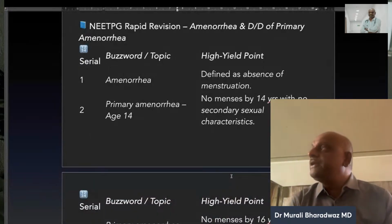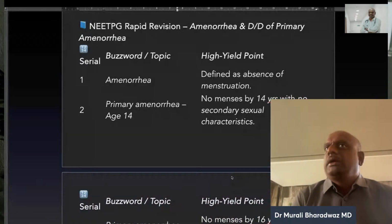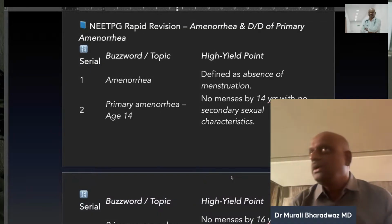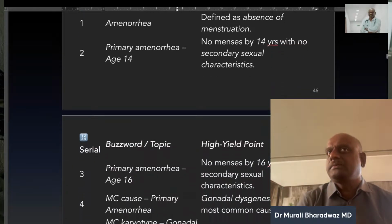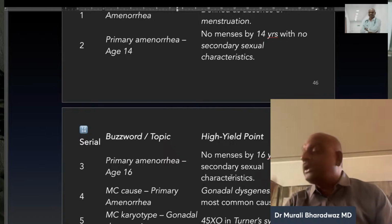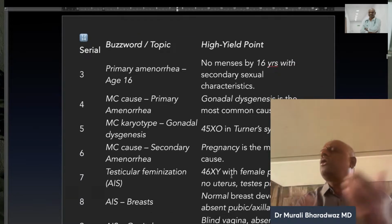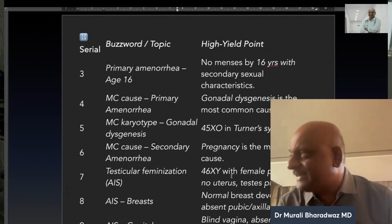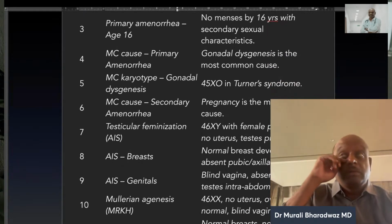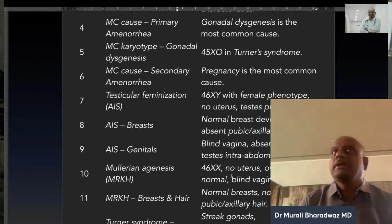Now, amenorrhea and differential diagnosis of the primary amenorrhea. When do you call primary amenorrhea? If there are no menses by 14 years with no secondary sexual characters. If there are secondary sexual characters, and there are no menses until the 16th year, you call it primary amenorrhea. The most common cause of primary amenorrhea is gonadal dysgenesis, Turner syndrome, and the most common karyotype is 45,X. And the most common cause of secondary amenorrhea is pregnancy.